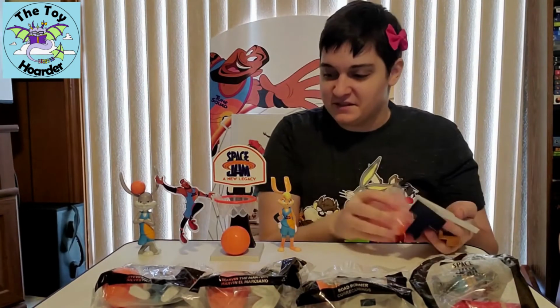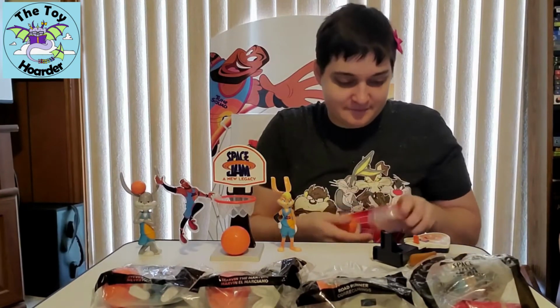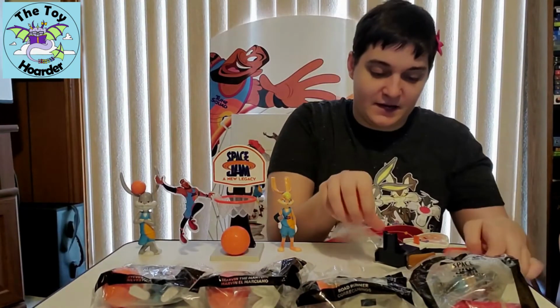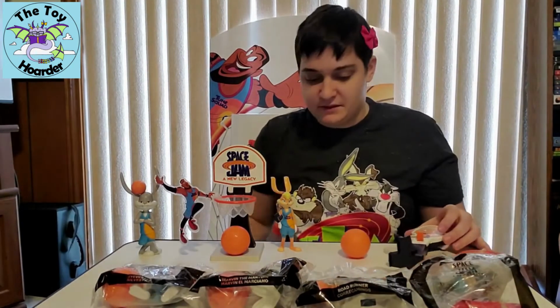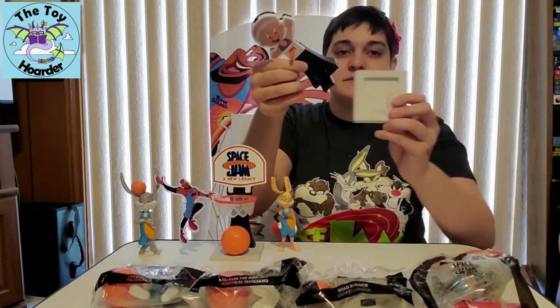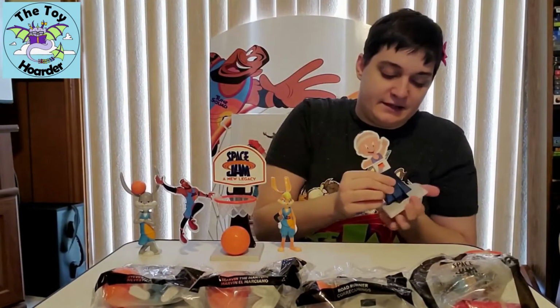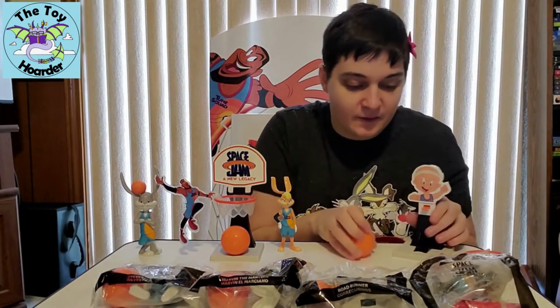This one looks real similar to the LeBron James one. Alright, so a bit of assembly on this one as well. Once you get all the plastic out, it's the same kind of thing as the LeBron one. So here's your base, here's your stand. They are going to connect together like so.